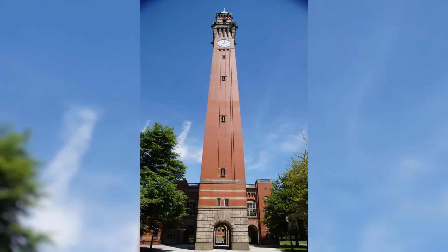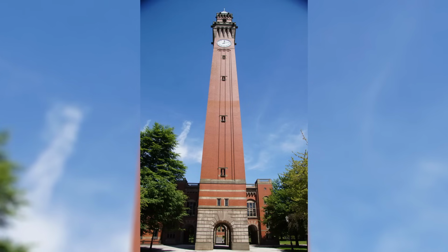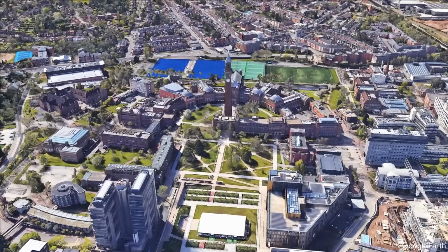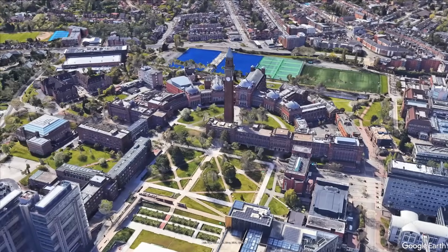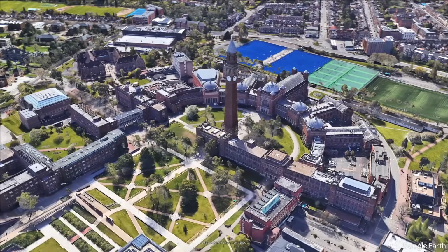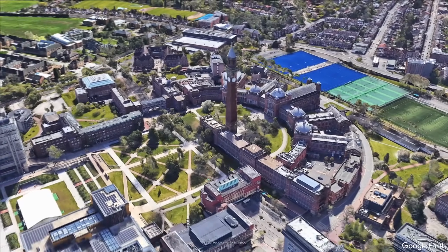Old Joe was built between 1900 and 1908 and designed by architect Aston Webb, who also contributed to London's Buckingham Palace facade. Built from red brick and Portland stone, the structure exemplifies Edwardian architecture, boldness, and university pride. Each of the 4 clock faces measures over 5¼ meters or 17 feet in diameter, with hour hands that are 2.7 meters or 9 feet long, and minute hands that stretch 4.1 meters or 13½ feet.